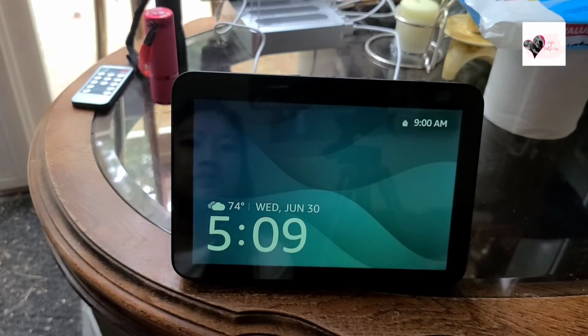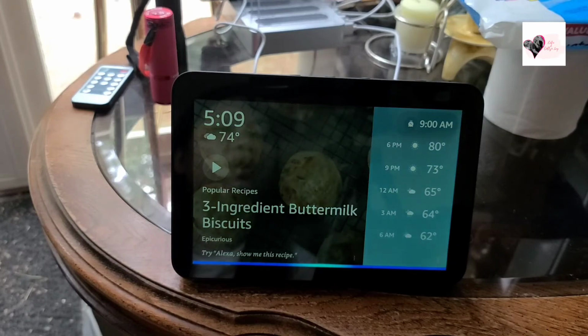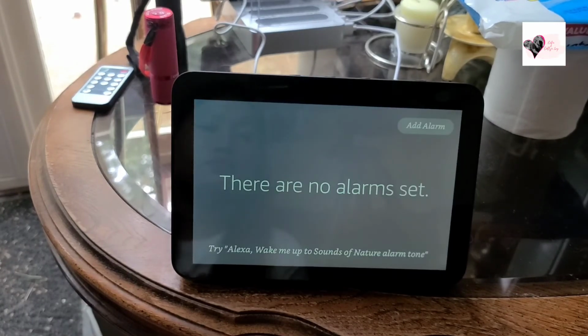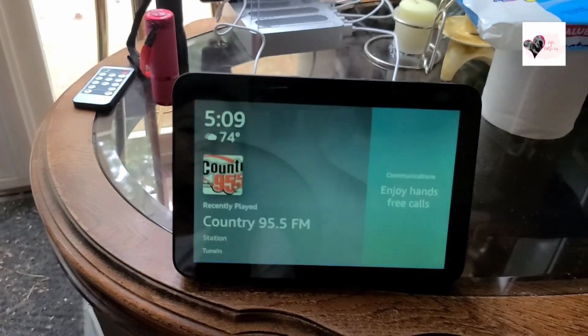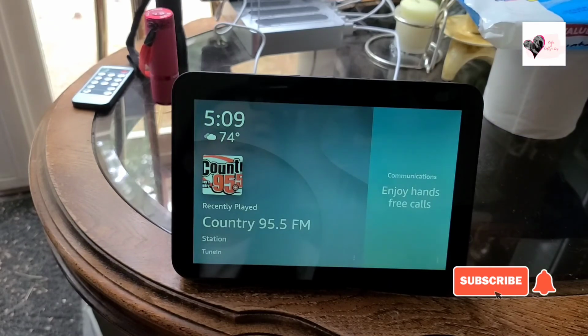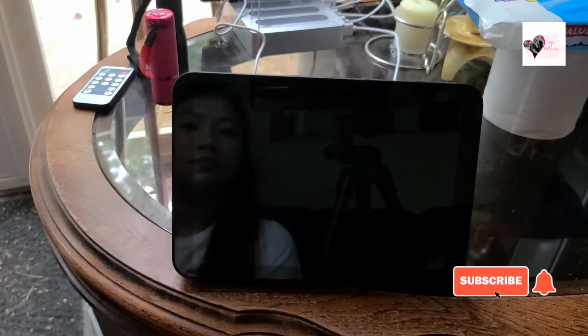Alright, that's cool. You need to set it though. Oh yeah. Well, Alexa, cancel my alarm for tomorrow. 9 a.m. alarm canceled. Okay, well, Alexa, go back to my home screen. Well, Alexa, show my pictures. Here are some of your photos.